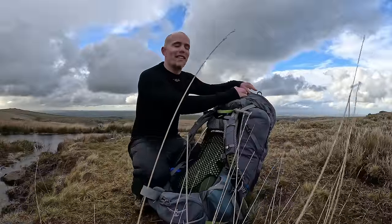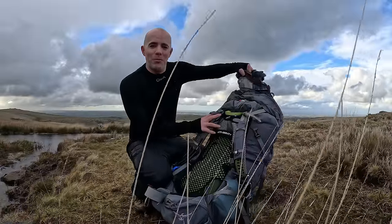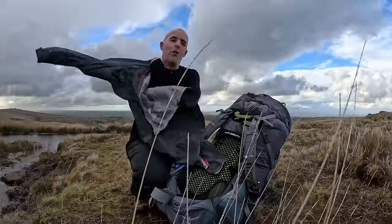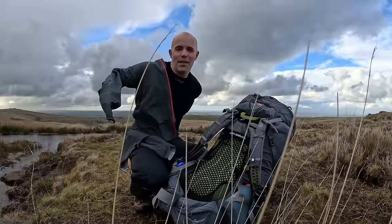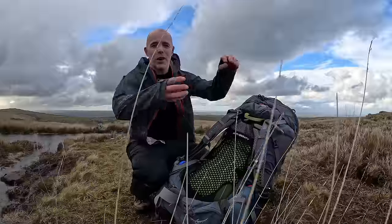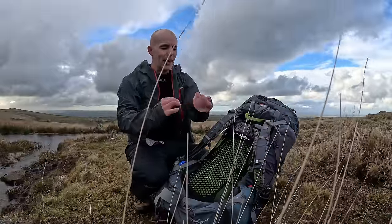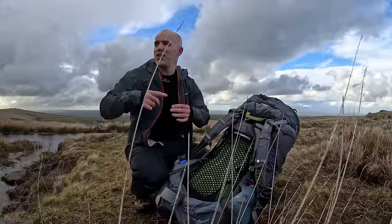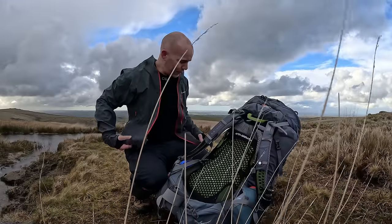I've just stopped for a couple of reasons. I've got a little bit of rain coming in now, so it's a good time to get the waterproof on. But what I'm also going to do is collect some water from this little stream here, because one of the ways I've cut out a whole load of weight from my pack today is by bringing only half a litre of water with me, which is just to hydrate me on the walk.